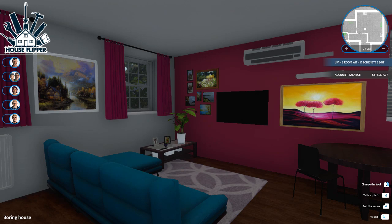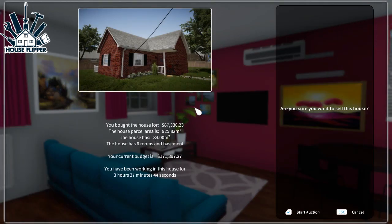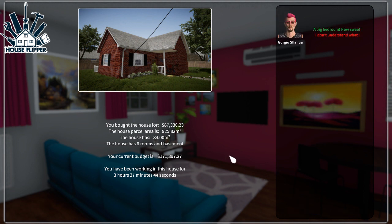Once the house is complete, you can click the enter button to sell the house. So it will say, are you sure you want to sell this house? You can start the auction. And on the other side of the screen, it shows you your budget for the house, how many rooms the house has, how much you spent on the house, and how much time you spent doing up the house.